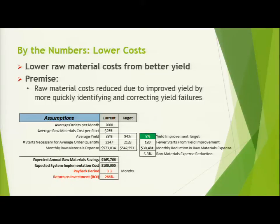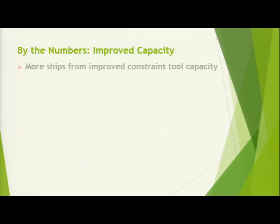So in this particular example, the payback period was only 3 months. If the C-suite is looking at payback period for things, they're typically looking at 12 to 18 months. And 3 months is really awesome. And as for the ROI, they're looking at 200% or something like that, and probably nobody's going to believe your numbers, but you've got the data to support it. And a 5% yield improvement in most cases is achievable.